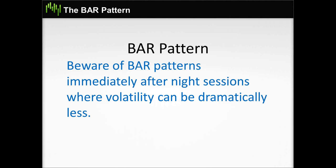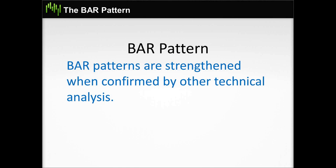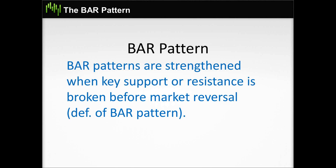Now, the bar patterns are strengthened when confirmed by other technical analysis. So in my earlier example, I showed you the 2MA cycle surge setup in conjunction with the bar pattern. They can be very powerful when put together. So it's almost like a 1 plus 1 equals 5 situation at times. So watch for that. If you're looking at another type of setup, then you have the bar pattern just pop up there, then it can be very, very powerful.